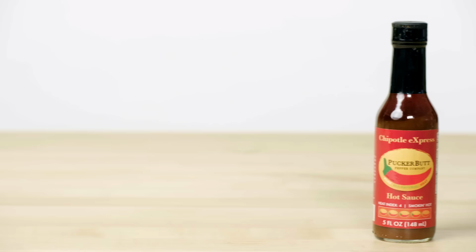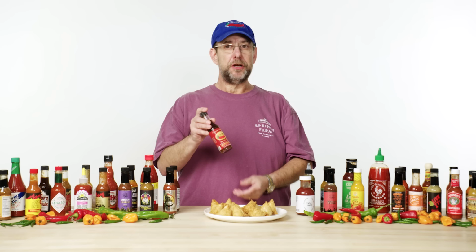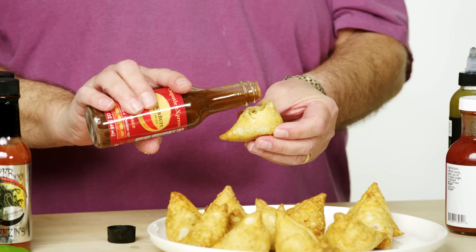We're gonna get into the really hot sauces now. PuckerButt's Chipotle Express hot sauce. It has the Pepper X pepper in it. Chipotle goes really well on Indian street foods.